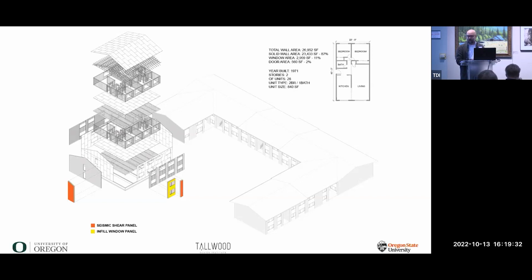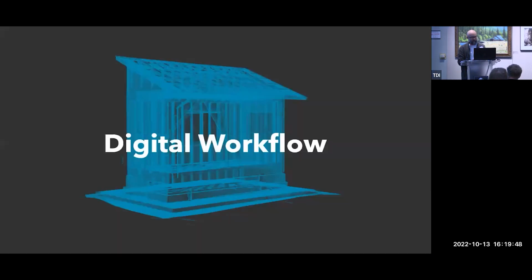That's the area that we focused on in a mock-up at Emerson Lab over the last 2 years. And by the way, I didn't mention that this project was generously supported by the U.S. Forest Service 2020 Wood Innovations Grant, and Tallwood has provided support for this project as well. So the digital workflow was interesting for us.